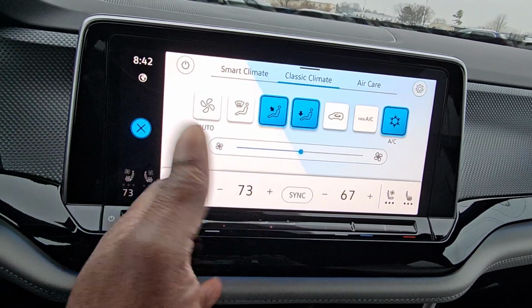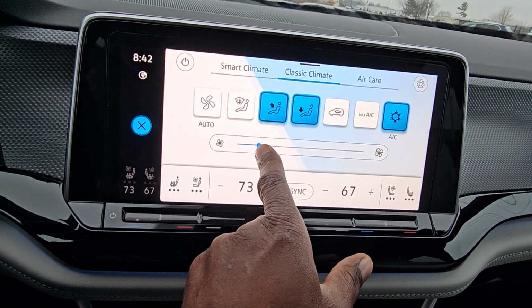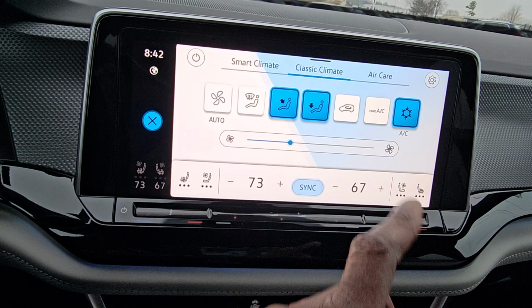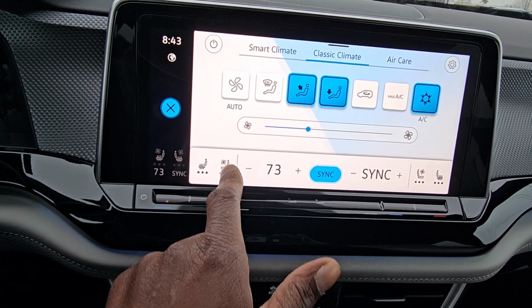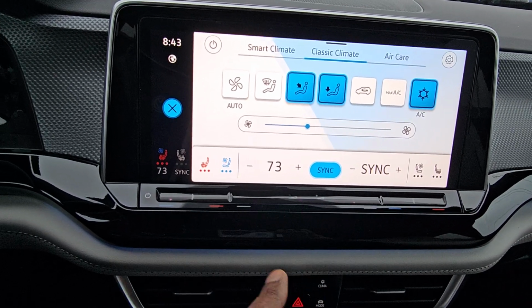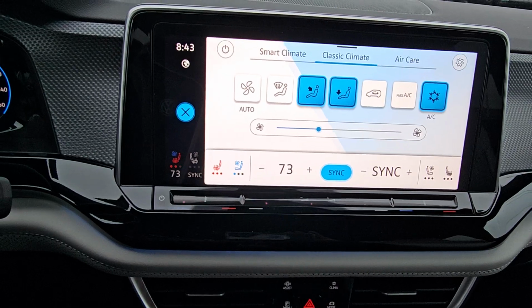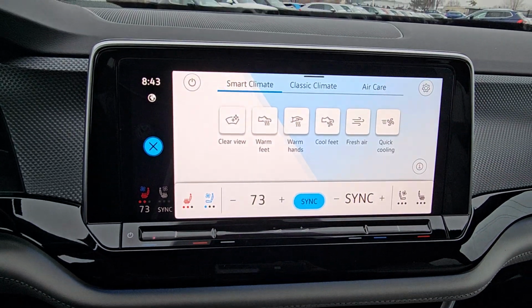Classic Climate, of course, brings you back here where you have these tiles for different buttons or different vent setups, and I have my fan speed right here. I can hit the sync button to sync those two up. Also, I have my heated seat and my ventilated seat side by side on both driver and passenger, and just tapping again brings it down, so off of high. So I have that as well. I also have Smart Climate.